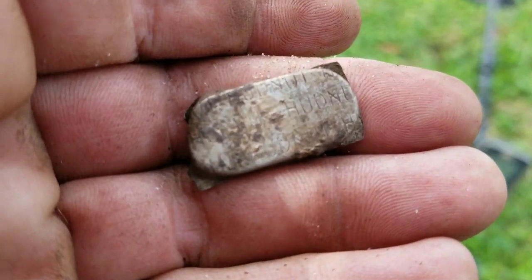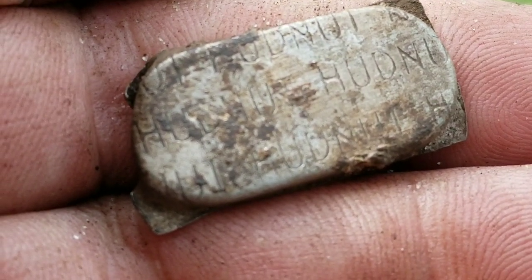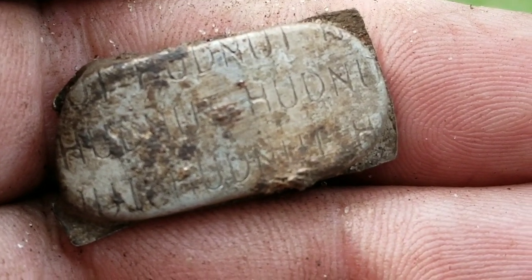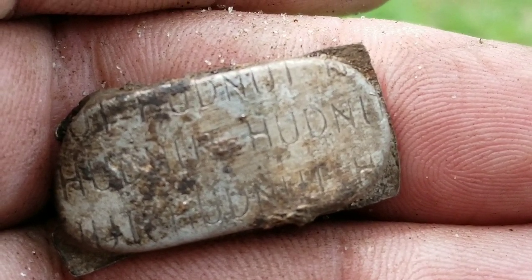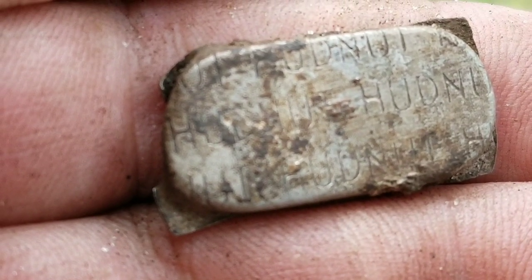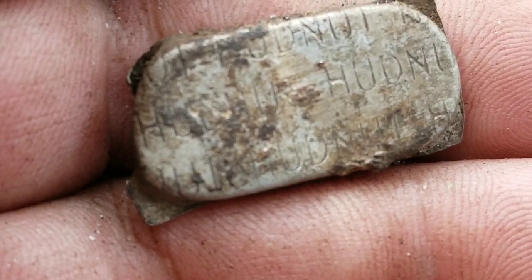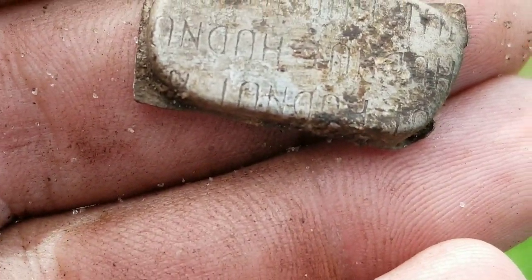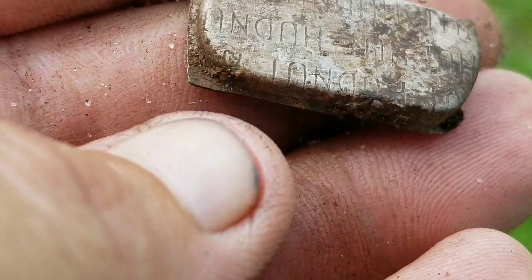Very deep. This is not a pull tab, and it's got some writing on it, but I cannot make it out. Maybe we can in the zoom here. I see the word HUD with the letter N and U after it, and that seems to be written all over the thing. HUD new, something. So, let me turn it upside down here. Okay, it looks like it could say HUD nut.